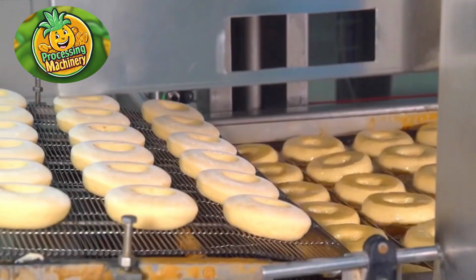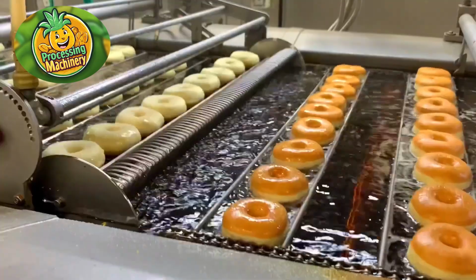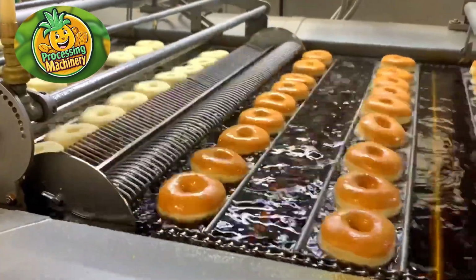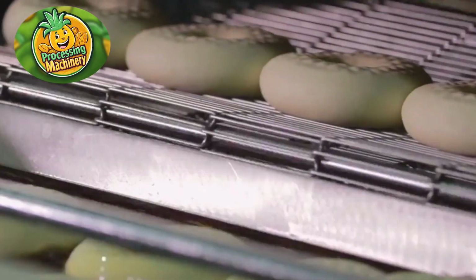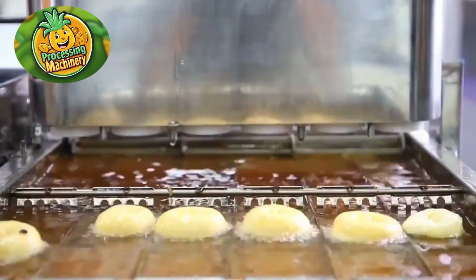An automated fryer, equipped with conveyor belts, gently lowers the donuts into hot oil heated to a precise temperature range of 350 to 375 degrees Fahrenheit. The fryer's conveyor system meticulously flips the donuts, making sure of even cooking on both sides.